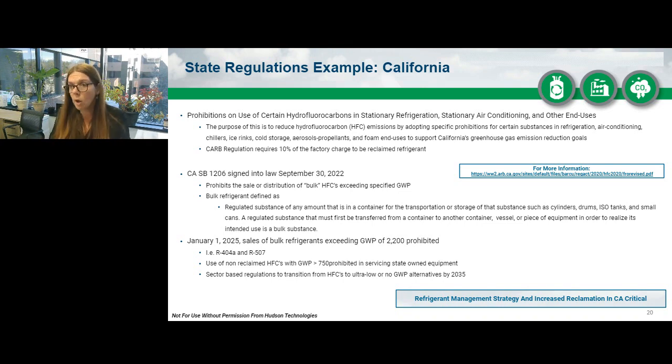A wholesaler can't buy it, a contractor can't buy it, an end user cannot buy it. So next year, 404A and 507 virgin refrigerants will not be available for sale in California. SB 1206 also requires the use of reclaimed refrigerant for certain sectors for servicing. So again, building that demand for reclaimed refrigerant. So this has a very wide-ranging impact and really starts to set the stage for thinking about refrigerant management, thinking about life cycle refrigerant management here as well.